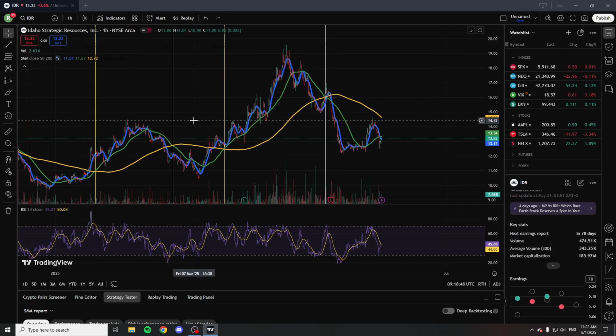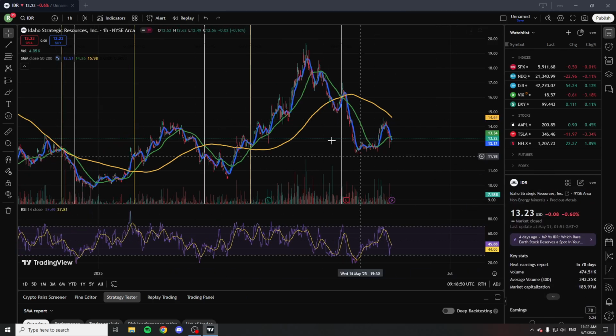Now, what does Idaho Strategic Resources make? Well, they are a mining company and they primarily focus on gold and silver, and they own the largest gold mines in the United States, and they have a ton of land in Idaho, as the name suggests, where the most successful gold mines in the United States have been located.